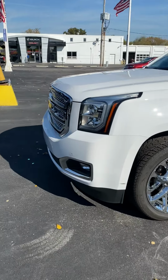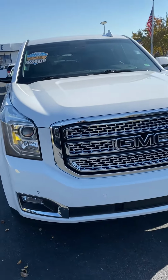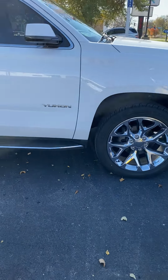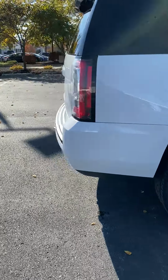We have this beauty we just got in. It's a 2018 GMC Yukon SLT. Chrome wheels, white body. This thing's a beauty.